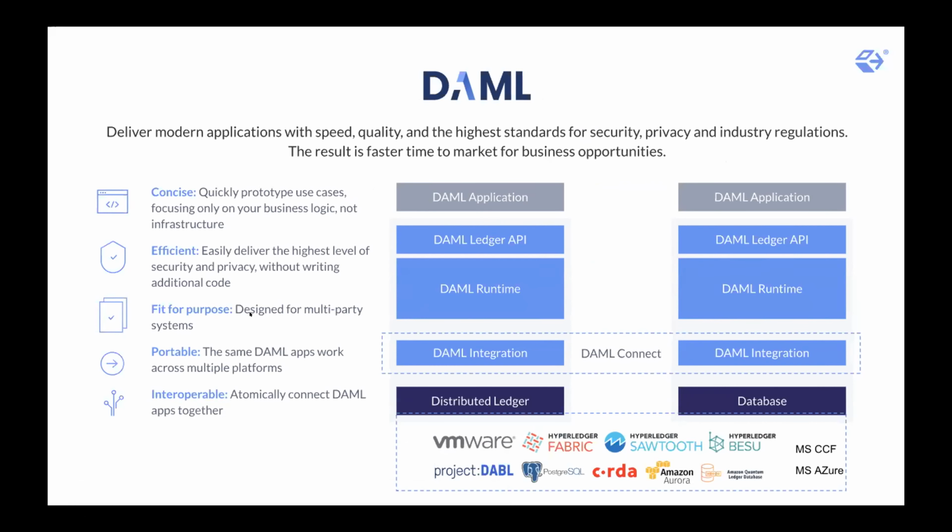And obviously Daml is fit for purpose for multi-party systems, which means that there's by default privacy between the actions that one party is taking versus the actions that the other party is taking. So by default you have privacy, and obviously you can open up the privacy, but you are able to control the privacy in a granular fashion.